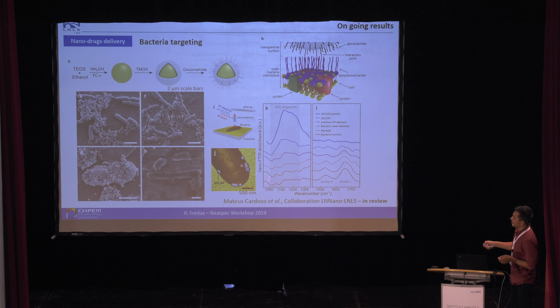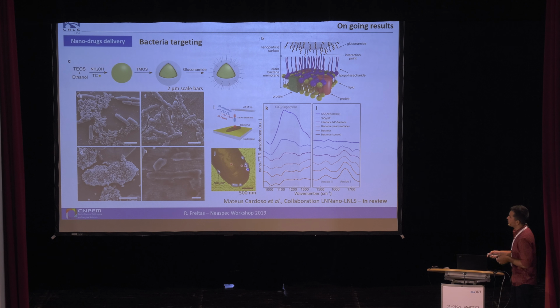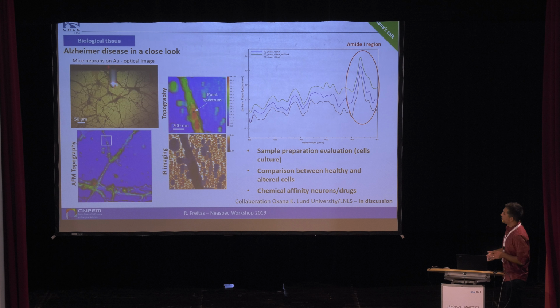So basically, you see the particles here. This is an AFM map, and we took some spectra on top of the nanoparticle, just the silicon dioxide signal, and then this is the control just with the bacteria, with the two amides here. When you go from the bacteria to the nanoparticle, you actually have the amide 1 peak being a little bit shifted, so it means that there is some interaction. They were trying to show that the affinity is actually increasing between the particle and the bacteria, so I will not speak that much about this, but this is a very cool case.